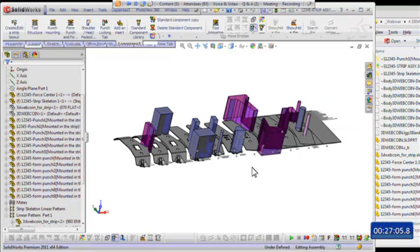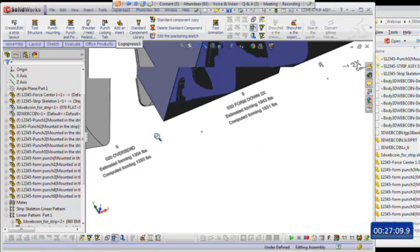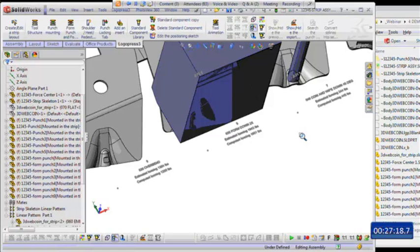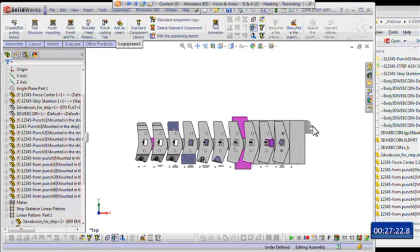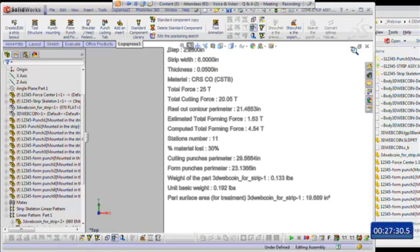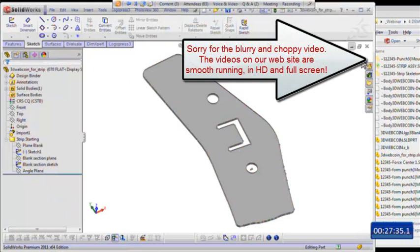And we're also, if we zoom with a window, we've named the stations. Like here we've calculated and computed. We did an estimate and then actually computed the forming force. And then here, this one is very nice. If we zoom in over here, we just did all of that. Okay, so let's close that. And save all, and close that, and close that.